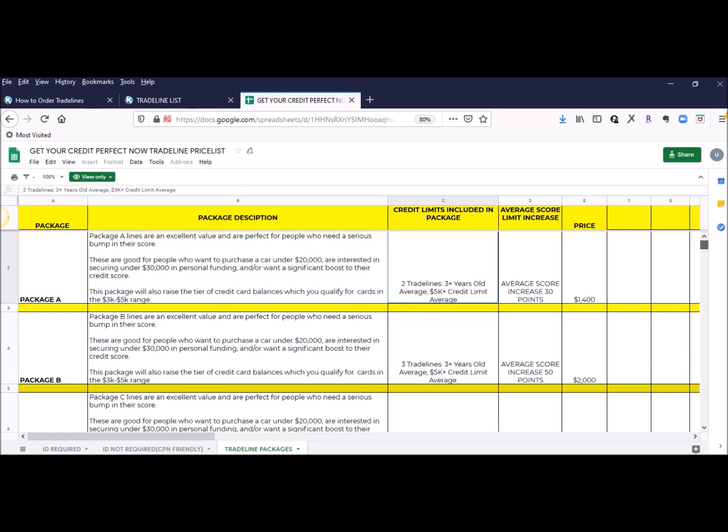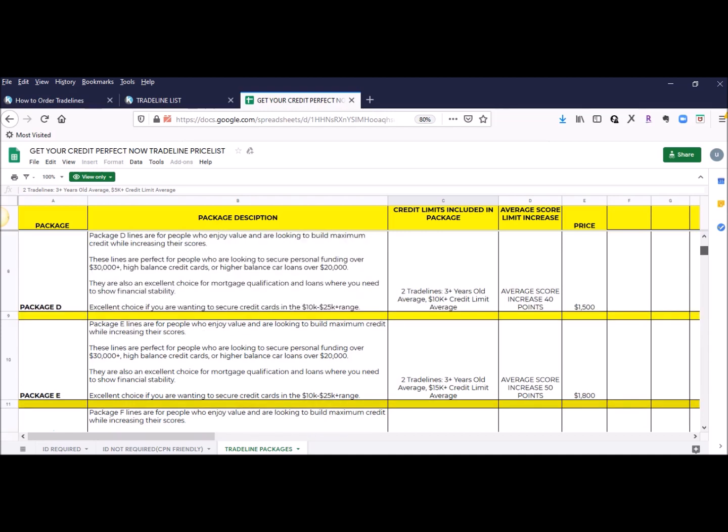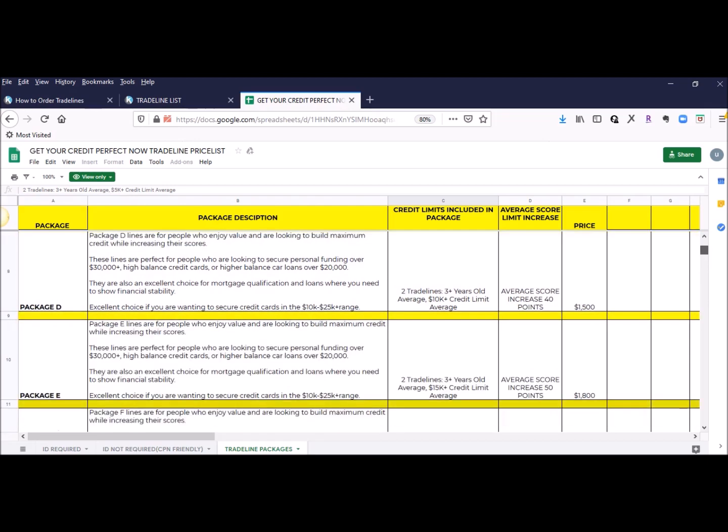So again, with the different packages, you'll get an idea of which package is going to work best for you. If you're looking for high limit credit card approvals, you're definitely going to want to look at package E or F. Those are some of our packages that will help you to get in that higher limit range. And again, all of that information is broken down for you on this sheet. So that is the simple way that you can check out our trade line list.